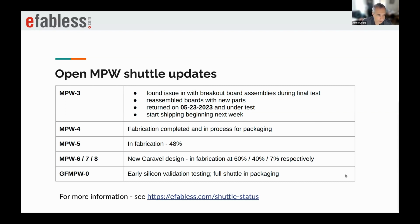And the last one on the list here is GFMPW 0. That's the GF180 shuttle that was taped out end of last year. We have that back as well. We are also doing a very similar process in terms of early silicon validation testing. Andy's going to talk a little about those results. But we are currently in the midst of running the rest of the projects through packaging, and then we'll be getting those assembled on breakout boards for shipment out to users.